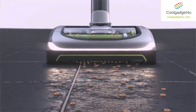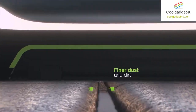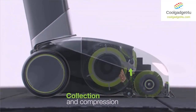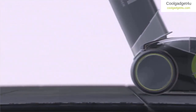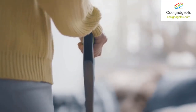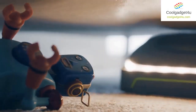Our unique airlock system effortlessly picks up both larger objects and finer dust and dirt. The revolutionary design collects and compresses the dust just 3 centimeters from the floor, with no need for long tubes or big cylinders. Its lightweight makes stairs simple. And steering is easy too, with a low profile that reaches under furniture.